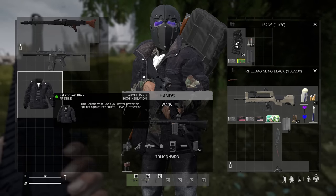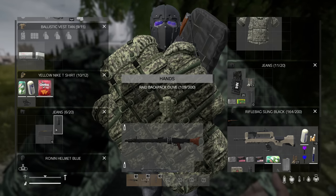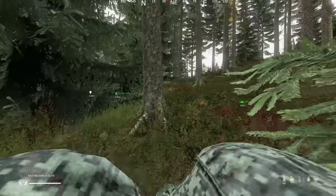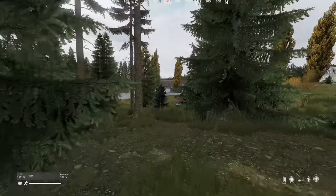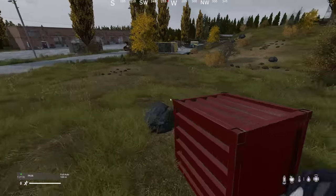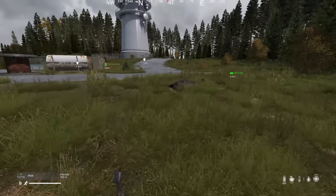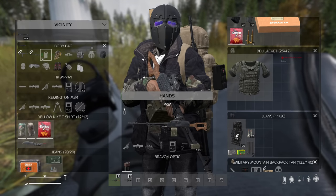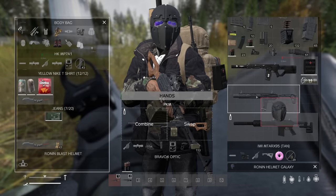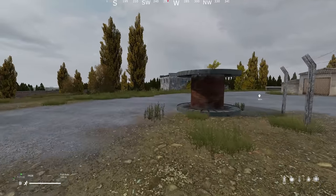Oh my god. Somebody stripped. Well, the airdrop's still there. Might be stuff still. Ah, okay, now they've got it. They must have it. Oh my god. Bro. Oh.